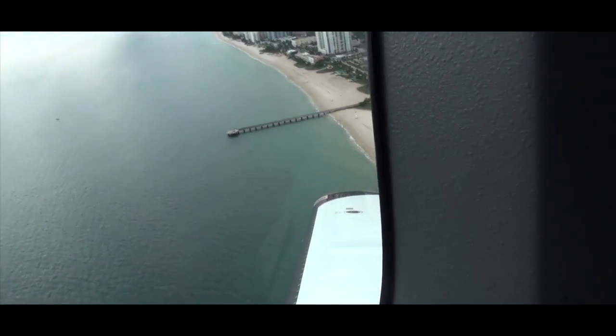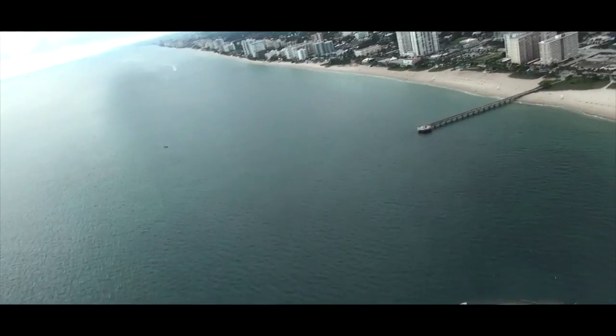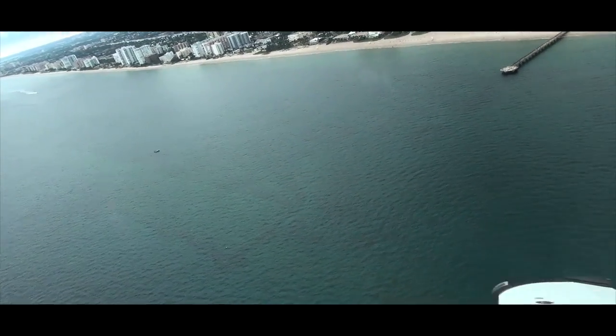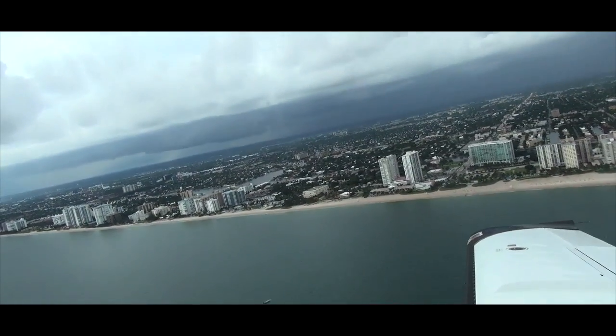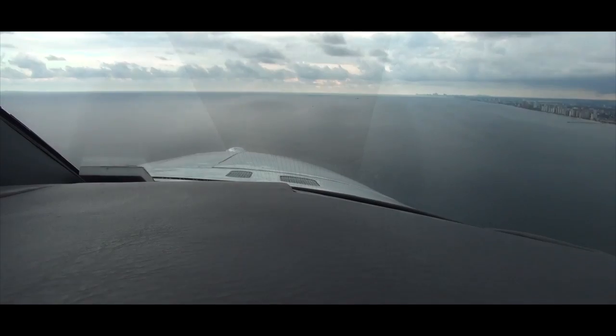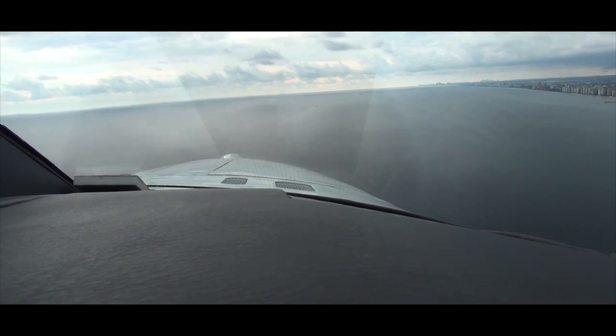Towards the shoreline, eastbound was great. Visibility was incredible. But as we turned southbound at 500 feet, you can now see how huge the storm really was. And we could see electrical activity.